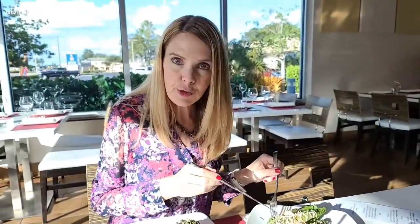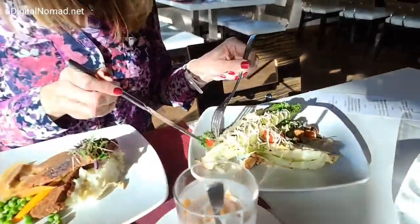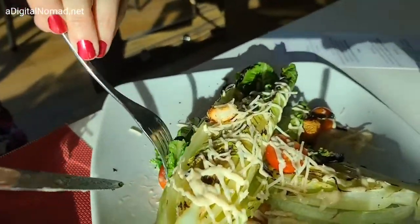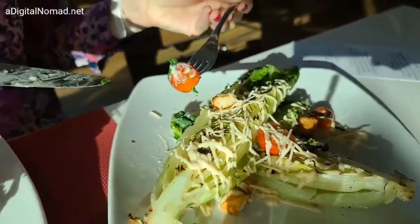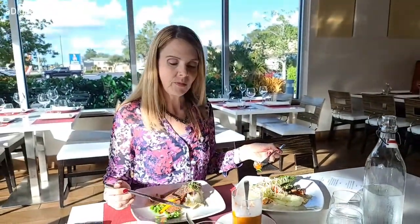For our second course, there is a grilled Caesar salad. It has vegan Parmesan cheese on it. There are fresh toasted croutons here, little cherry tomatoes, and it is just awesome. Look at the sunlight hitting that. Yeah, that's vegan Parmesan. Everything here is vegan. Everything's plant-based. 100% on this meal is $29.